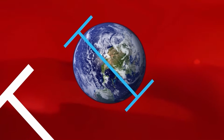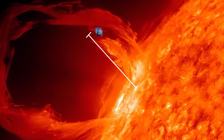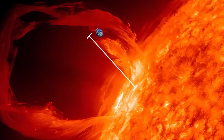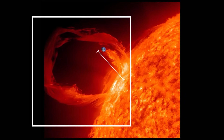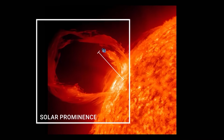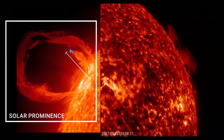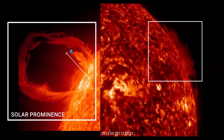And like the most recent one, they often occur at high altitudes around the sun's crown, which is the outermost layer of the star's atmosphere, also known as the corona. Anyway, prominences like the one in question are called hedgerow prominences because they look like a hedge. But what surprised astronomers happened a bit later.